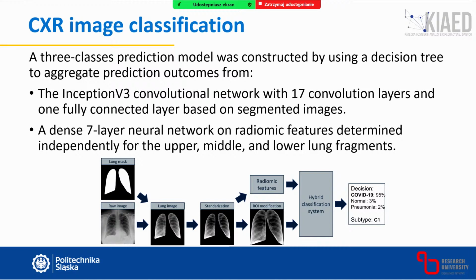Okay, and the last thing, which I didn't mention, is that after all this pre-processing, after preparation of all this data, so definition of the region of interest, we tried to create a good prediction model. We tried first a model based only on radiomic features, but then we added another system: a second model based on the Inception V3 architecture. This is a convolutional neural network, and we use it on these pre-processed images. We also used another dense neural network based on radiomic features, which were first pre-processed using effect size analysis. And based on these two classifiers, we constructed a decision tree to aggregate the prediction outcomes from these two methods and give us the final decision.